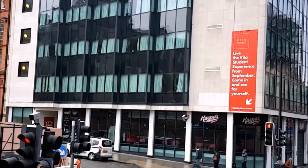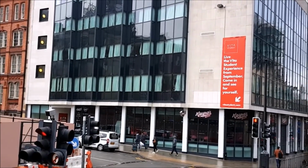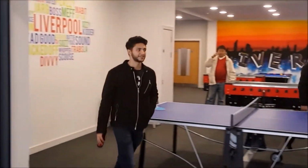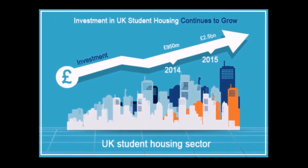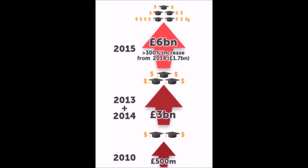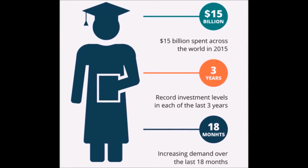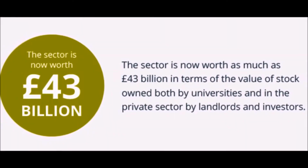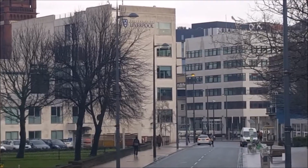UK Student Property or Purpose Built Student Accommodation (PBSA) is the UK's strongest investment platform today, surpassing other traditional real estate classes. Investments in the sector grew from £500 million in 2010 to £6 billion in 2015, twice the amount invested in 2013 and 2014 combined, and an increase of more than 300% over the £1.7 billion invested in 2014 alone.